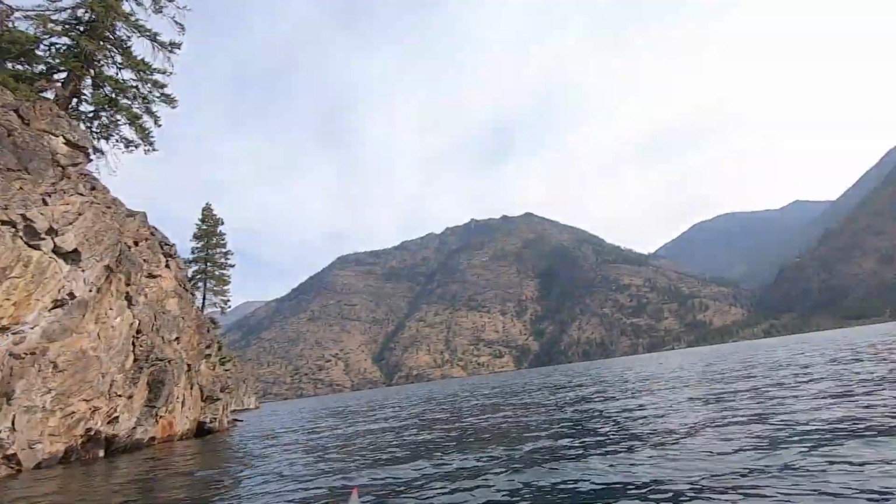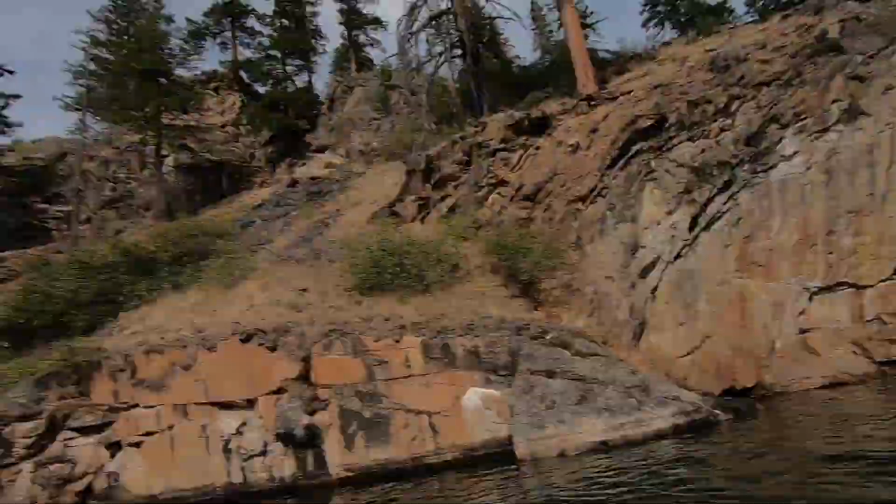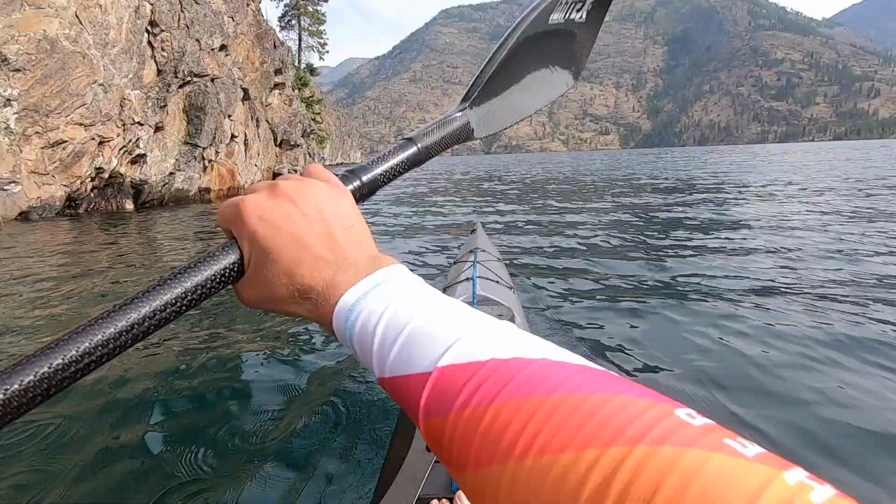In bad weather, this is a horrible place to be because you can get really conflicting, swirling winds that rush down from these big peaks, and rescue's just a no-go. There's no one who's gonna come get you. So we're about to cross this little peak.